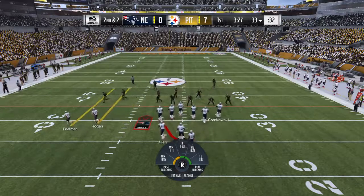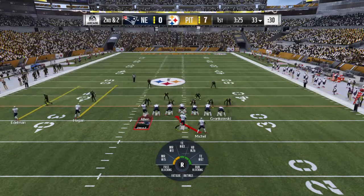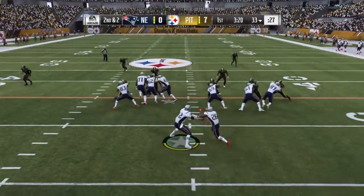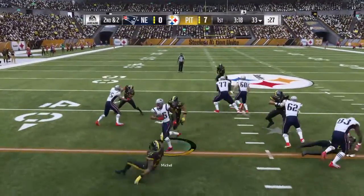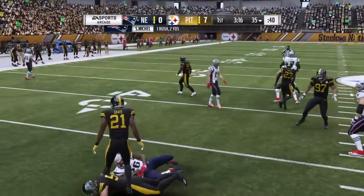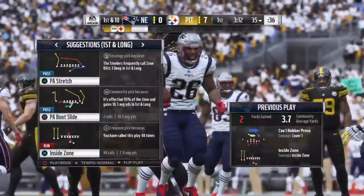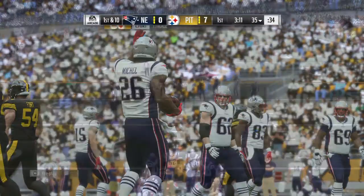Brandon, to me, what's important right here on this drive is for them to get at least 2 first downs. They've got to give their defense a chance to settle down, catch their breath a little bit after they give up a touchdown on the opening drive. And he's able to take this one up to the 35-yard line. 2 yards on the pickup there, but it's enough to give them a new set of downs.